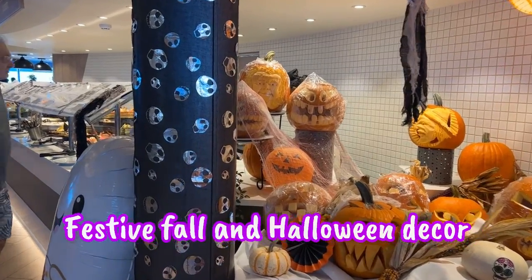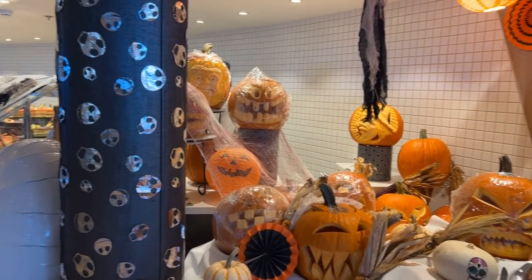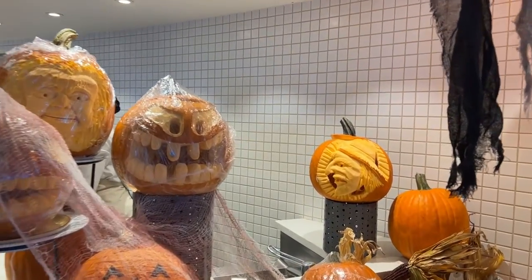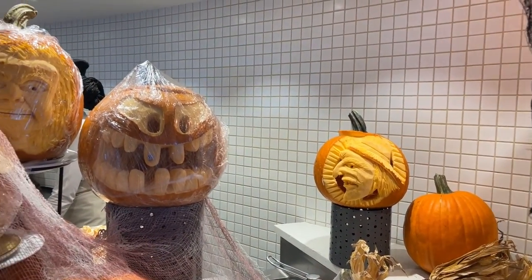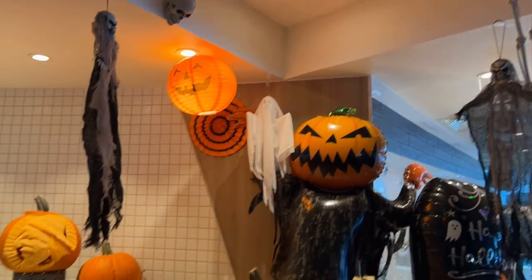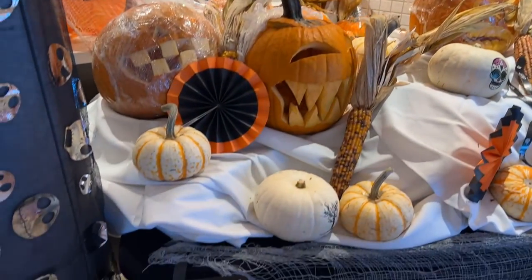So what do you see, Leah? There's a car in the back, and there's a bunch of... Look at all the cars. They carved the fish. There's jack-o'-lanterns. Got the full Halloween theme going on here. Halloween is in 2 days.